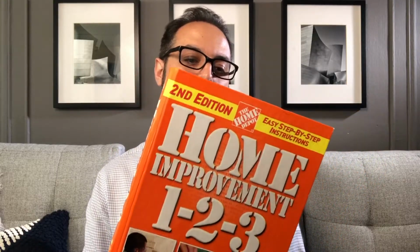And one of the best ways to do that is to go to any home goods store, Lowe's, Home Depot, your local hardware store, and pick up a book similar to this. Now, this is the one I have. This is from Home Depot, Home Improvement 1, 2, 3. Great way to learn how to do stuff in your home on your own and save yourself some money. Plus, it's a very satisfying feeling to do a home project and do it yourself.